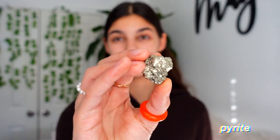shoot. Okay, so I promised you guys that I was gonna show you the other crystals that I have because I have been upgrading my collection for a little bit now. So I'm gonna start with the newest ones that I recently got a few days ago from a nearby crystal shop. So the first one I got was pyrite.